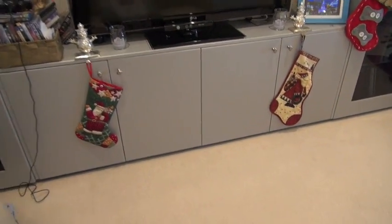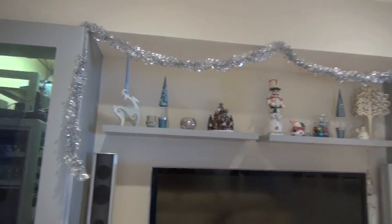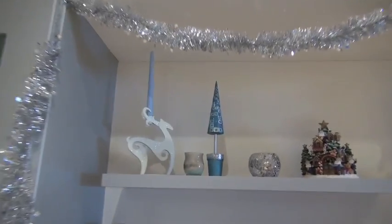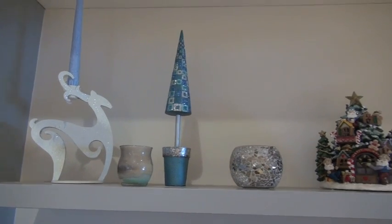So here I've got the girls' stockings and the puppy dog stocking. And then this year it was fun to be able to actually use my shelves for the first time and put some stuff up there. So again, that reindeer was from Party Light a few years ago. Not sure where I got a lot of this stuff from. It's been collected over many years.